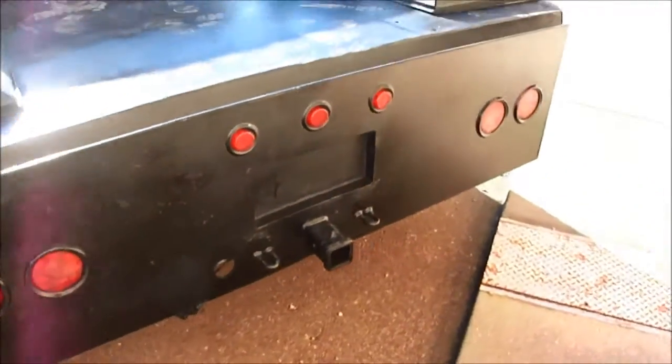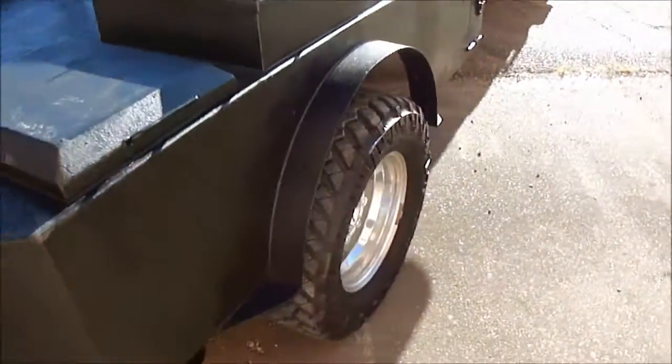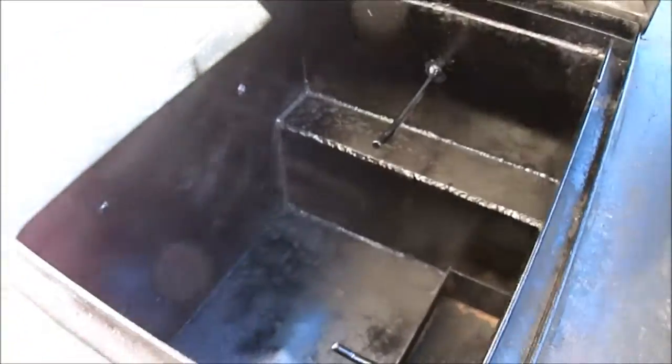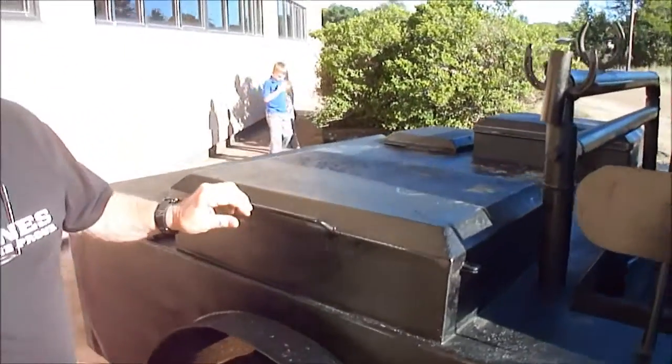It's got LED tail lights. Got a big hitch. These are Nitto Terra Grappler tires. They're a high-dollar set of tires. They're all six matching. Somebody spent some money on them.